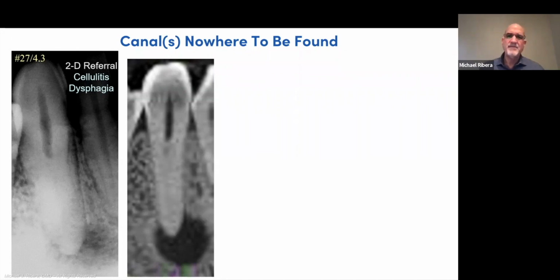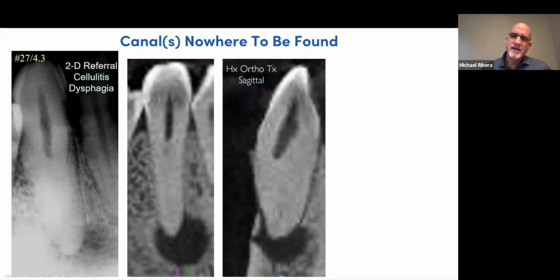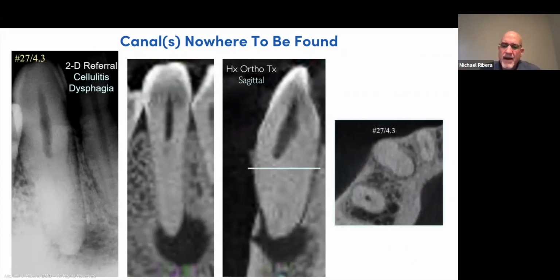I'm looking at this and I'm saying to myself, this is the typical lower cuspid, a sudden change in canal radiolucency, 1 canal splitting into 2. That's your cone beam on the second image. And when we took a sagittal slice, I'm a bit taken back as to how this chamber is looking. I wasn't expecting to see it that way. I was expecting the chamber to be more centered within the long axis of that root. There's history of orthodontics.